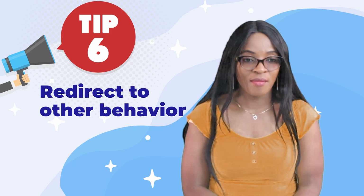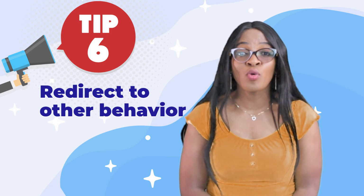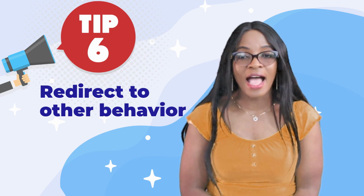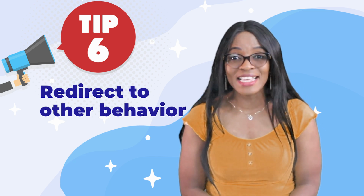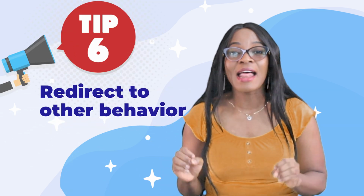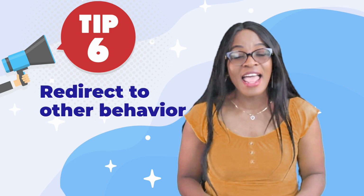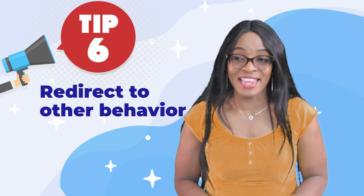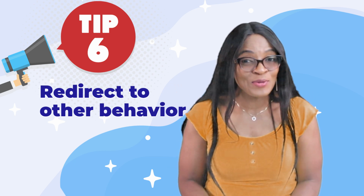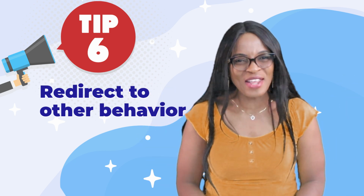How do I redirect the behavior? I go right away, before I even give out the warning that we are about to clean up, to that child. I hold his hands and I play what he's interested in playing. For instance, if he's playing ball, I'm going to bounce the ball with him and throw the ball in the basket, and I'm going to be happy, yay! Then I'm going to let him bounce the ball and we're going to throw it in the basket, yeah! Then I'm going to say we're going to do it 2 more times. This time, I want to see you throw that ball really fast.